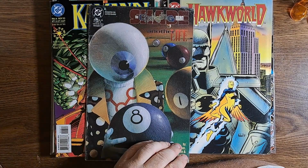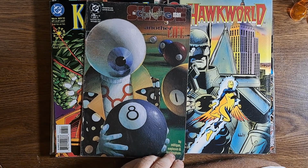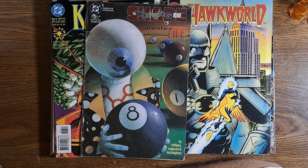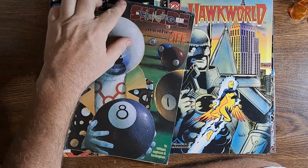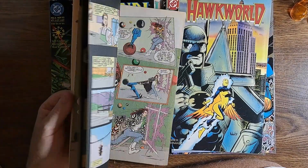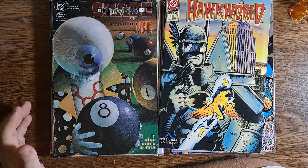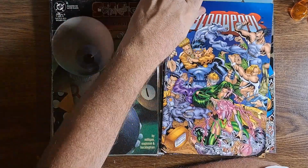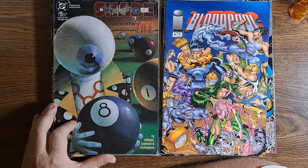Shade the Changing Man, number 30 from Vertigo. This is a worn copy. The spine's all worn. It's worn up here. It's worn around the edges. It's got some creases and stuff in it. It's definitely a reader copy, but I love this cover. It's just a cool cover. The eyeball looking at the 8-ball like, what? What is he thinking? What is he thinking?